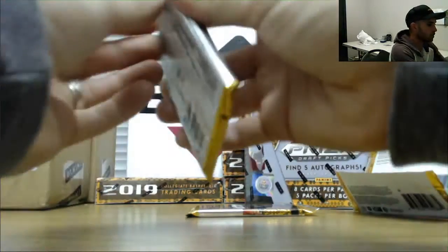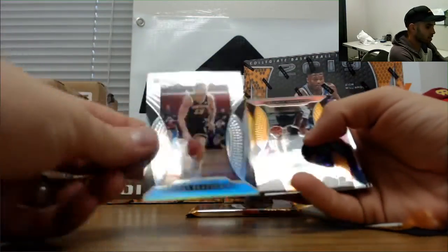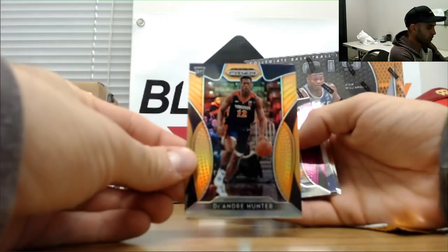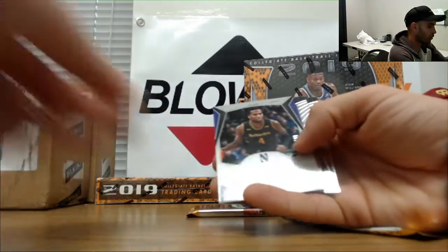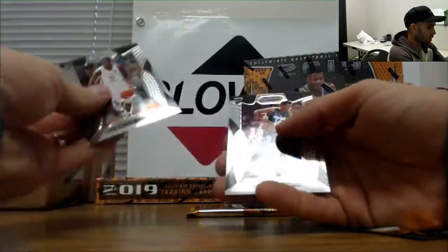Walker and White. Johnson, Fernando, Brazidikas, silver. DeAndre Hunter, orange to 149. PJ Washington, purple, and Vic Lowell, number to 199, autograph. Little and Harrow.